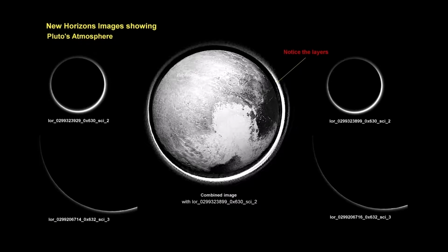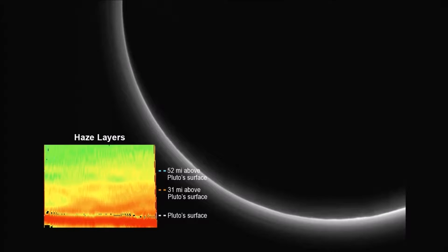7 hours after closest approach, New Horizons aimed its long-range reconnaissance imager, LORRI, back at Pluto, capturing sunlight streaming through the atmosphere and revealing hazes as high as 80 miles above Pluto's surface. A preliminary analysis of the images showed two distinct layers of haze, one about 50 miles above the surface and the other at an altitude of about 30 miles. The hazes detected in these images are a key element in creating the complex hydrocarbon compounds that give Pluto's surface its brown and reddish colours.